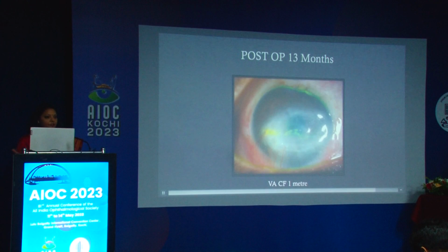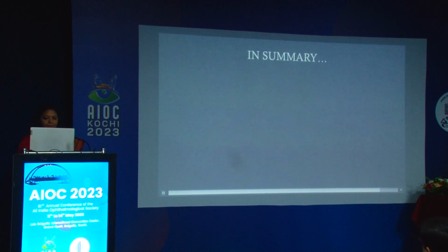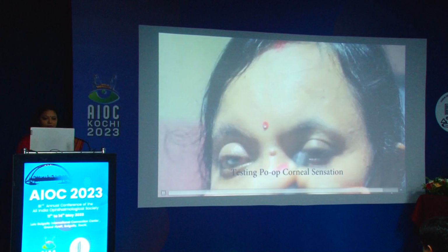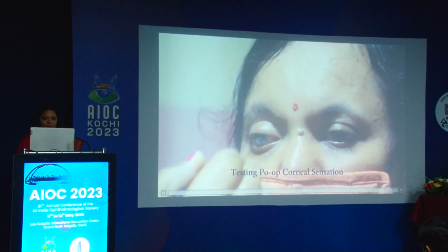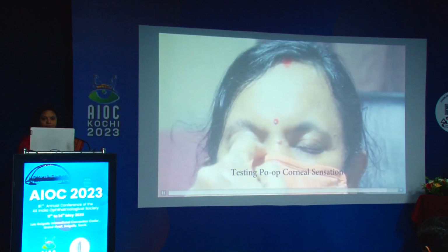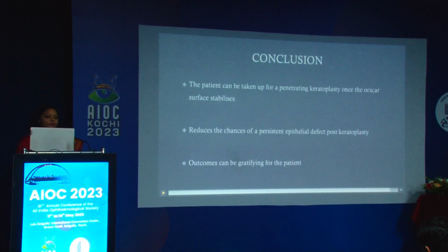And I think I have the recent photos which I have not included. The sensation has also started. The patient has started regaining corneal sensation, and she's now able to feel the instillation of eye drops. Earlier, she never used to feel that whenever we put the eye drop, but now she can feel the sensation. Partially, the corneal sensation has come back.